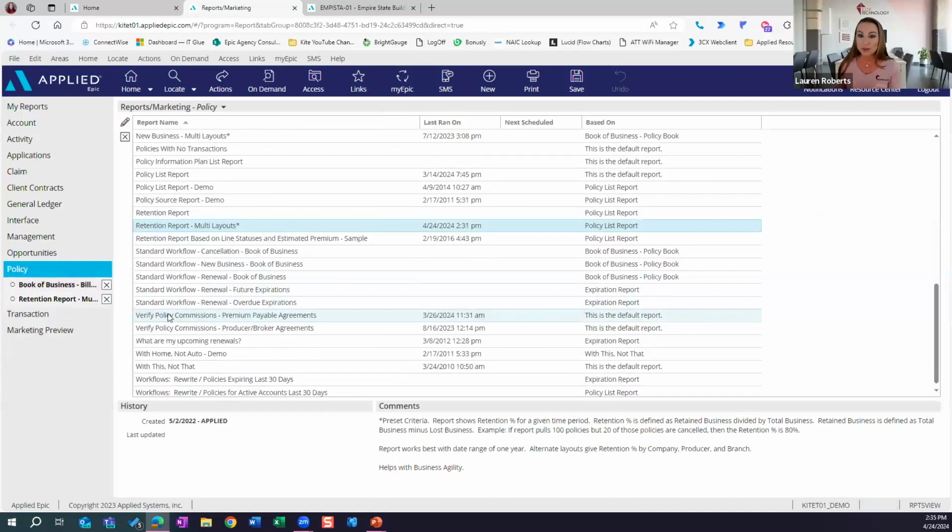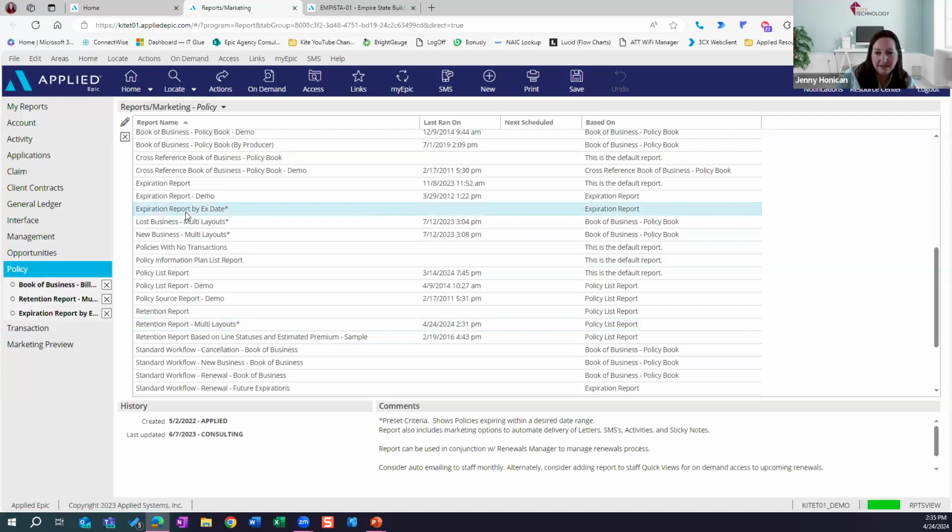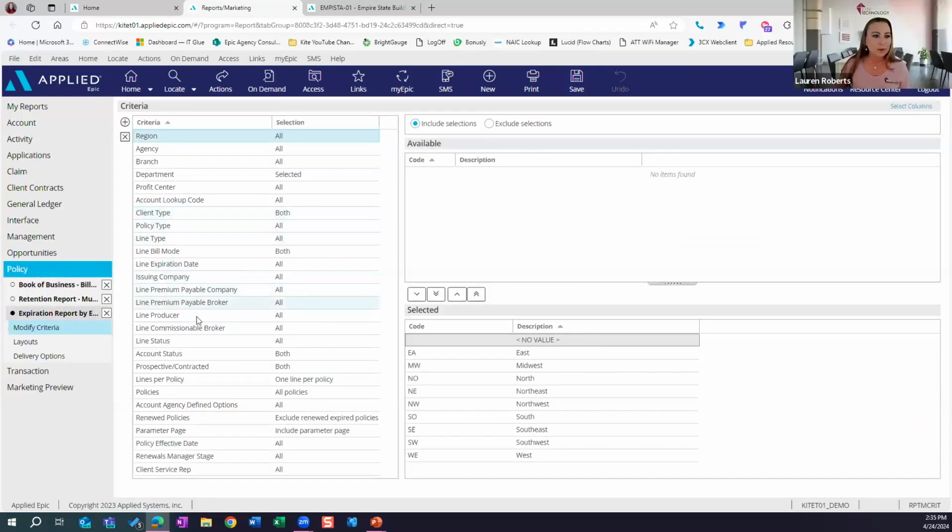Do you want to jump through the example of the expiration report real quick? Yeah, let's do that. Got yours pulled up? So if you want to go ahead and pull that, that's great. Yep. So here's the expiration report by expiration date. That's the report version that we're using, part of the new report pack. And Joe was asking for an example of using it for renewal.